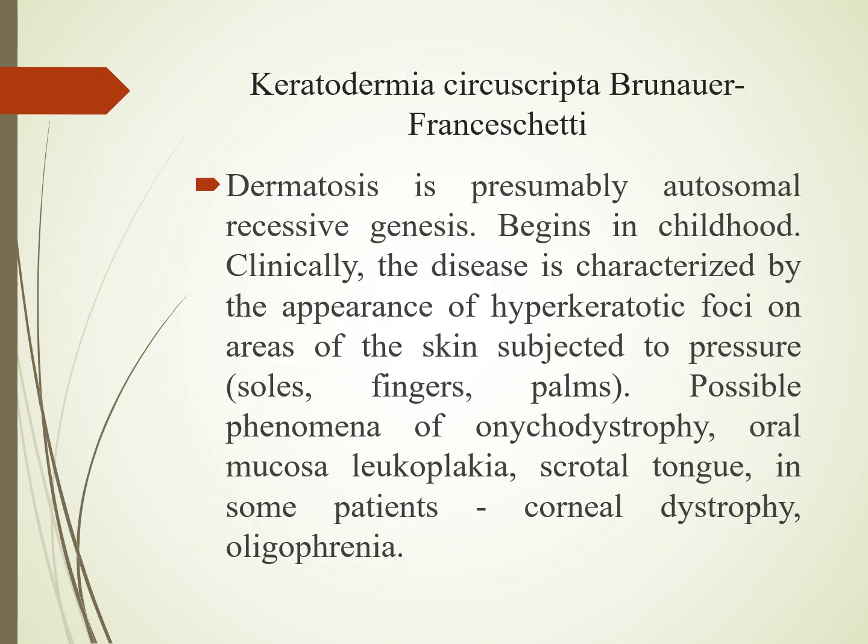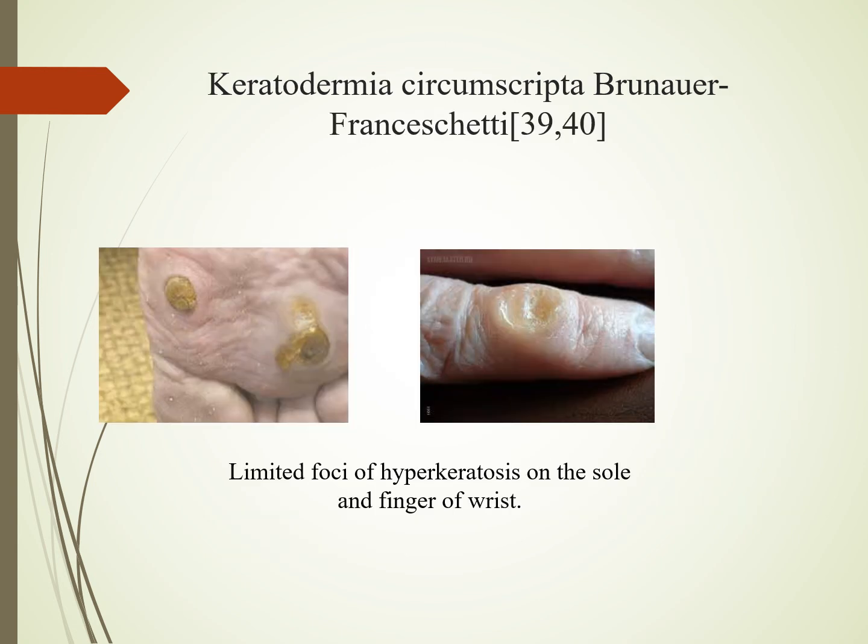Keratodermia circumscripta Brunner-Franceschetti. The dermatosis is presumably of autosomal recessive origin and begins in childhood. Clinically, the disease is characterized by the appearance of hyperkeratotic foci on the areas of skin subjected to pressure: soles, fingers, palms. Possible phenomena include onychodystrophy, oral mucosal leukoplakia, scrotal tongue, and in some patients corneal dystrophy and oligophrenia. On this slide, you could see the clinical features of keratodermia circumscripta Brunner-Franceschetti. Especially, you could see the limited foci of hyperkeratosis on the sole and finger and wrist.